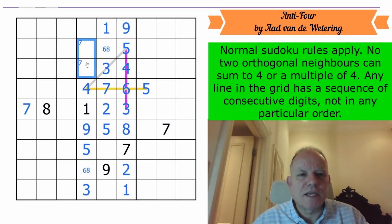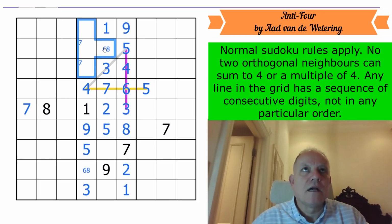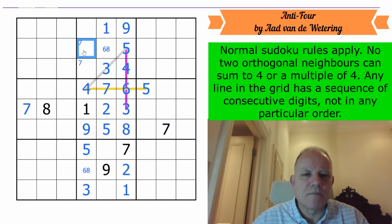7 can still be an I. Now we've got 2, 6, 8 and 7 to place. Now one of those is a pair. 2 and 6 make 8. So neither of those can be in this cell, or they would be next to the other. So that has to be 7 or 8.